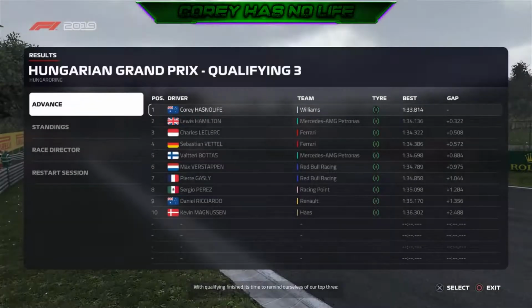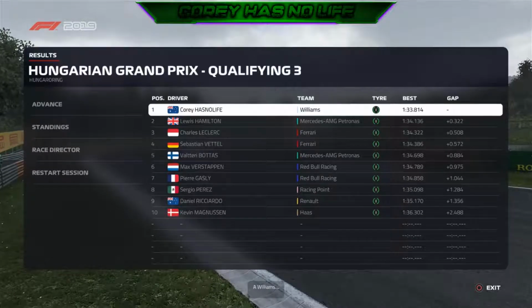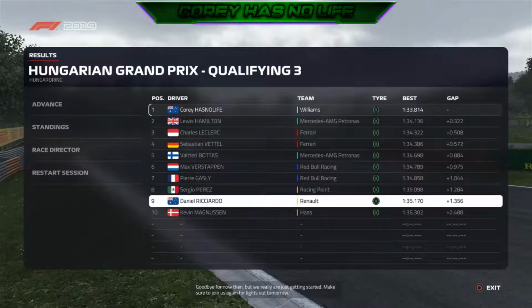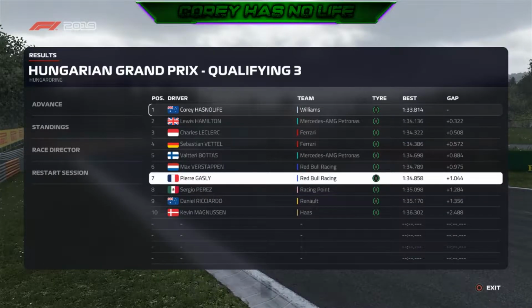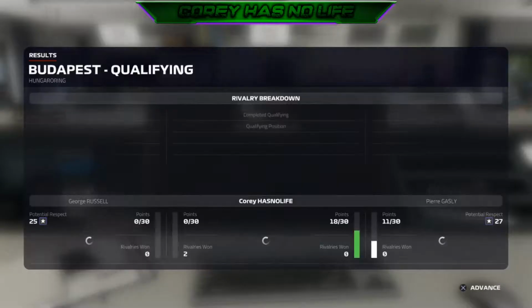Fastest lap so far. Qualifying finished, it's time to remind ourselves of our top three. Williams, Hamilton and Charles Leclerc. Goodbye for now then, but we're really just getting started. Make sure to join us again for Lights Out tomorrow. And now it's time for us to prepare for the race.